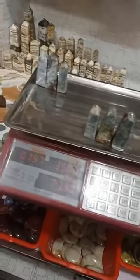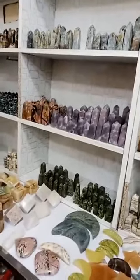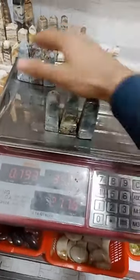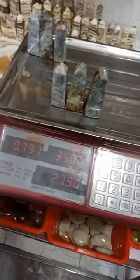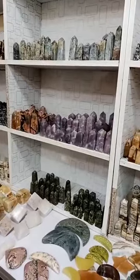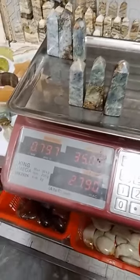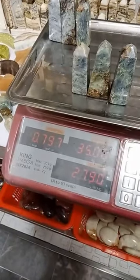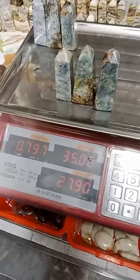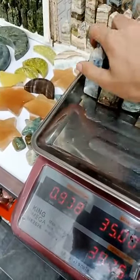Currently you can see there is no more towers like blue. These are the towers I have chosen, and I find these six towers are so beautiful. There are no more pieces that have blue color. These are the six pieces, they have much blue color and are so gorgeous. And for all it is $27. Then I will claim on the scale. Thank you so much. So $27 for all six pieces, goes to your basket. Okay, thank you.